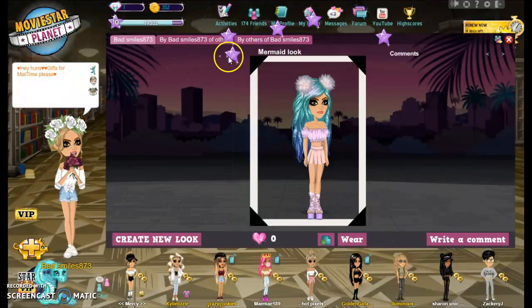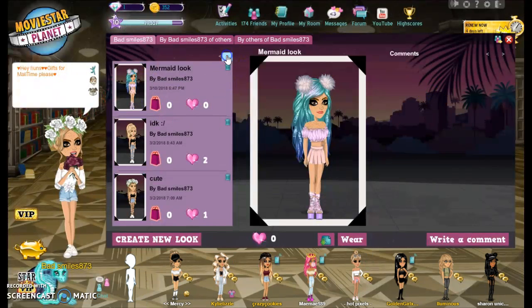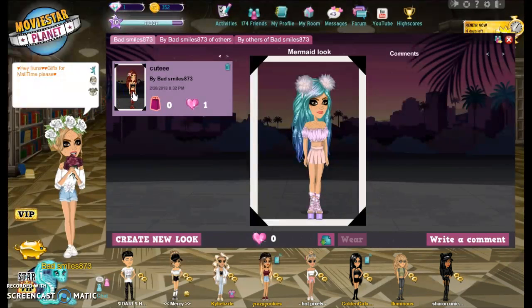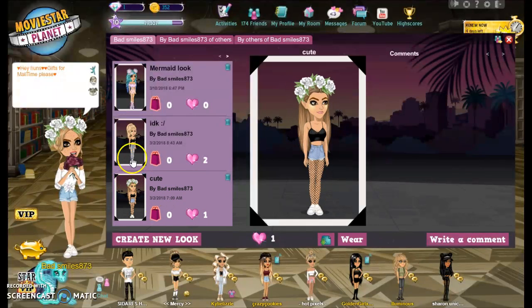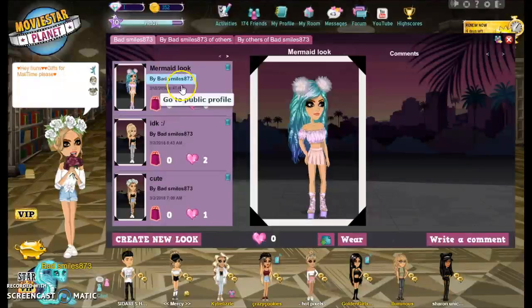So I will show you guys my looks I've created recently. The first ever look I created was on the 2nd of March, and it's this outfit. I thought it would be cute, but honestly now I just think it's really trashy. I made this one on the 3rd of March. I kind of like this one. This was also on the 3rd of March. And this was on the 10th of March.